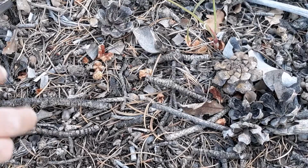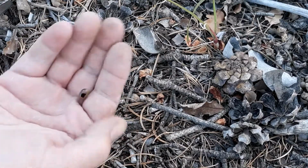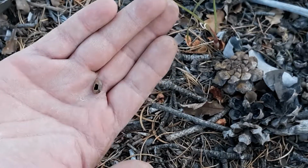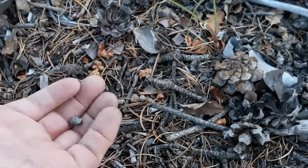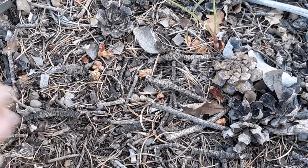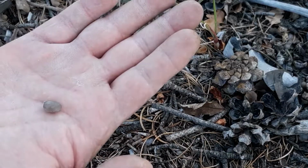So what do we have here on the ground? Aha. There's a pinyon. Now, you'll see a hole on the side of that one. It's already been gotten to by something, but that is a pinyon nut. That's what they're going to look like when you find them on the ground. See if we can find another one here. It is actually sort of the wrong time of year for this. There we go. There's another one. There's a pinyon.